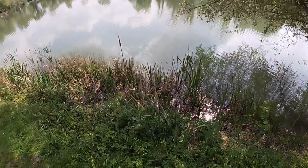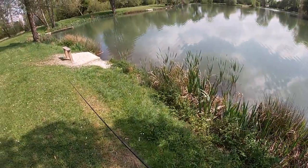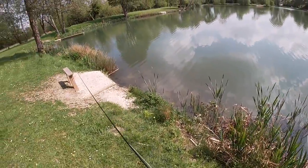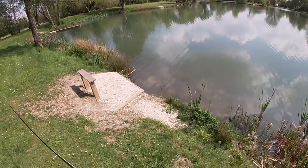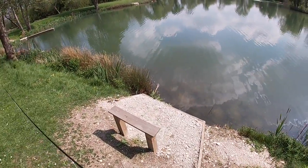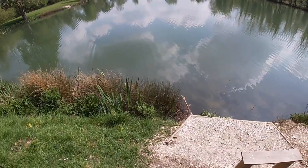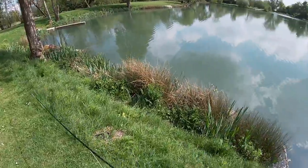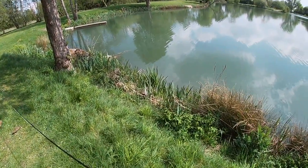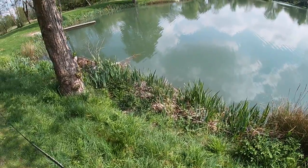You need to take your time when you're looking for fish. Absolutely nice and slow. There's a little pike there, he's gone. Took one look at Chad and said, "You're one ugly mofo, I'm off." Best bit of advice I can give you if you're going to do a bit of stalking: slow, stealthy, and try and be quiet.